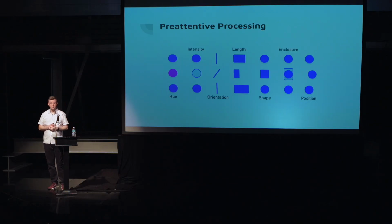We'll talk about this a little more now in a little detail, but we're going to skim it because it's not that big a deal, but there are a few points I want to keep because they'll help us with some of our choices of visualizations. Specifically, pre-attentive processing works for a couple of different things. It works for hue, intensity, orientation, length, shape, enclosure, position. And your brain can see the difference immediately. This is like which of these things is not like the other. You can see every one of these pretty much immediately. Everybody's taking pictures, so I'll let you keep that for a second.